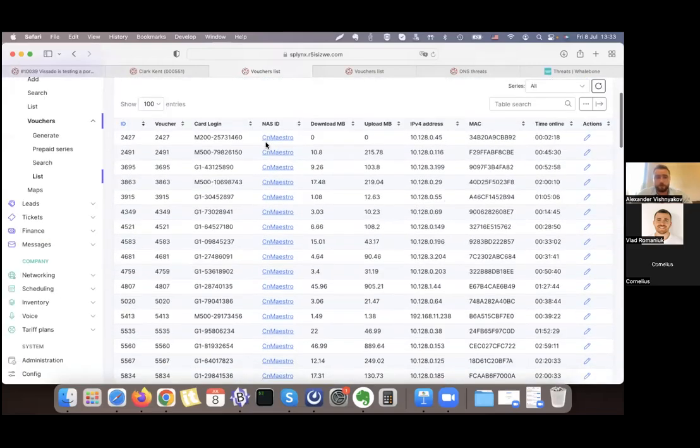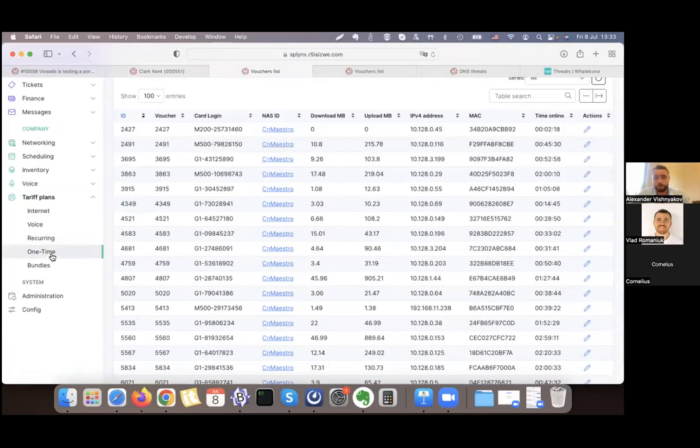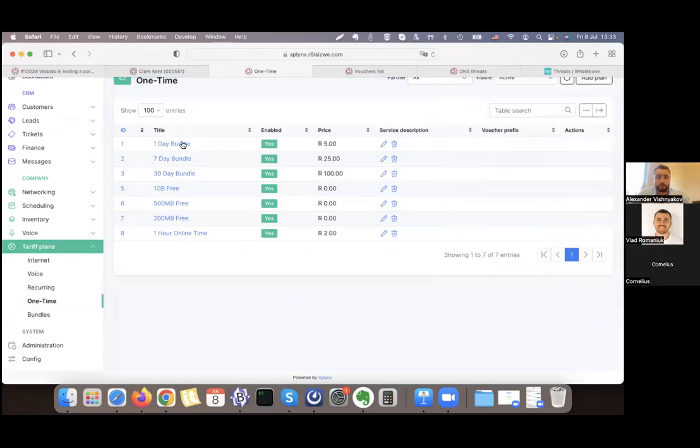And as you remember, when I was showing the video, we were showing the plan that a customer can buy. These plans we configure under tariff plans. So if I go to tariff plans, here are the bundles that we are displaying: the bundle 1 day, 7 day, 30 day, and there are some free packages.